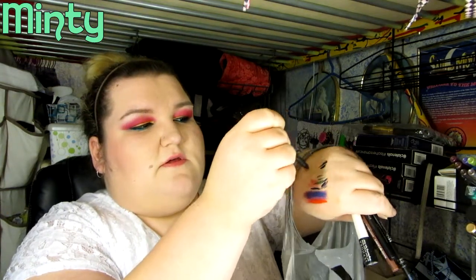The next things are a couple more liners from BH Cosmetics, and same thing, they're just dried. It's hard to see. Can you see me scratching there? And when I finally do get color, it's all flaky and gross. So the BH liner is dry. They dry up and you can't use them anymore.